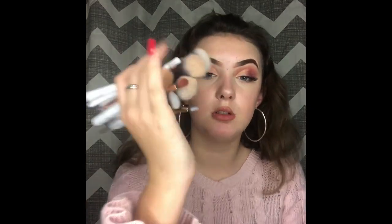with brushes in it. It comes with 10 brushes, and I have used some of them for my makeup today. 9 brushes now, I'm joking.